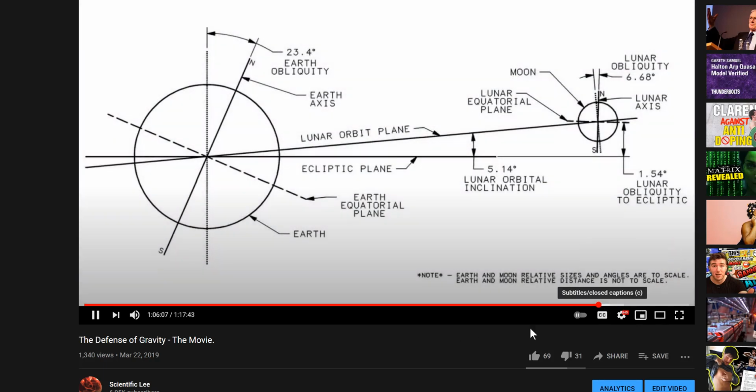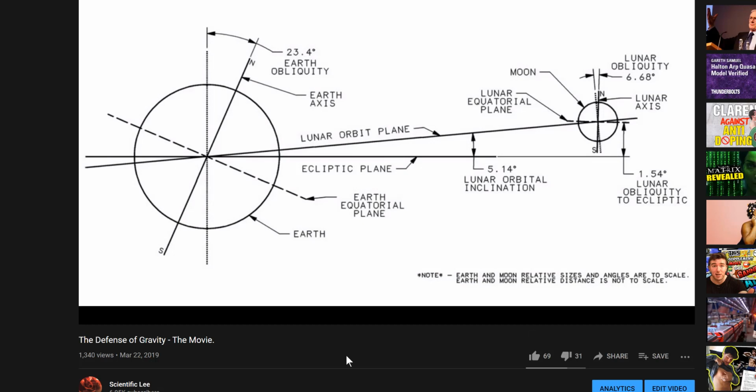Okay, what I'm going to do now is to take this diagram of the Earth and the moon and create a magnetic model of the Earth and the moon and the attachment to the sun. And then I'm going to check all the angles to make sure we have the correct lunar orbit plane and that we're within the ecliptic plane and the Earth obliquity. I'm going to cover all of that.